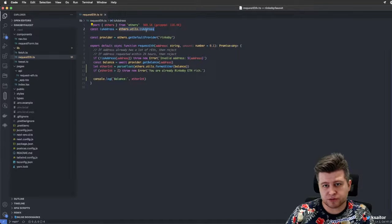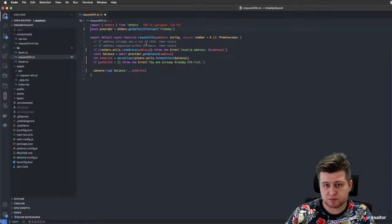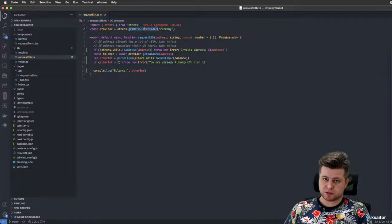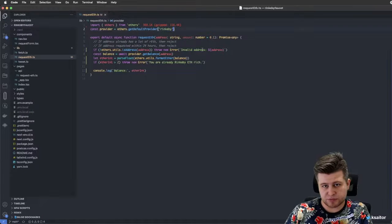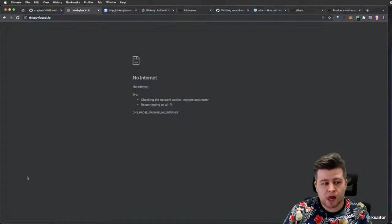Actually, we can just do this instead. Is not address provider. Okay. We need to use some like getDefaultProvider, not default provider. We need to use a proper provider, right? Through like Alchemy or Infura, right?